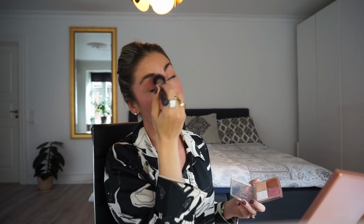Again over here. Beautiful. A little bit on the cupid's bow. A little bit down the nose. Done. Then what I'm going to do is I'm going to take any fluffy brush. This is from Real Techniques, and I'm going to go into the same highlight palette, and I'm going to mix the white and the pink and go in to my inner corners. This is instantly going to make you look more awake, okay?